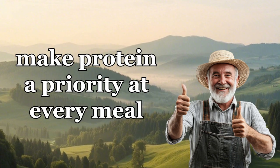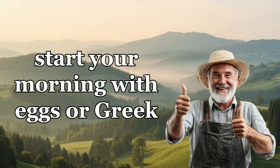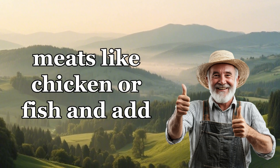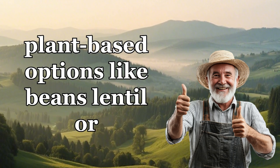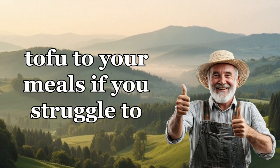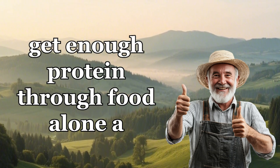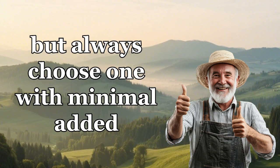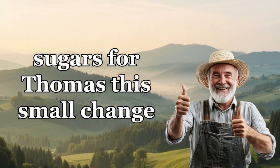Make protein a priority at every meal. Start your morning with eggs or Greek yogurt. Swap out processed carbs for lean meats like chicken or fish, and add plant-based options like beans, lentils, or tofu to your meals. If you struggle to get enough protein through food alone, a high-quality protein shake can also help, but always choose one with minimal added sugars.